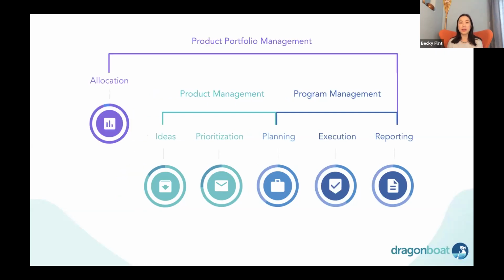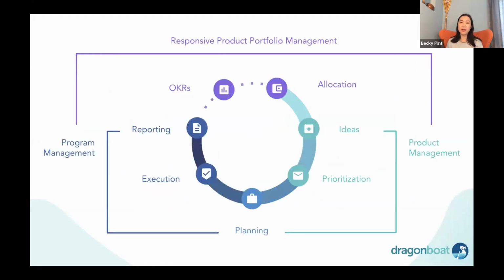The next piece is combining them and adding one more critical element, which is allocation. As you can see, allocation ties different products, programs, and roadmaps together. This is called product portfolio management, and it's been practiced over the years. Now, the digital, agile, and fast-changing world has introduced a new need, and this is called responsive product portfolio management.